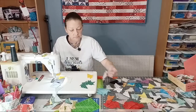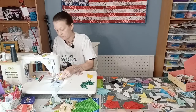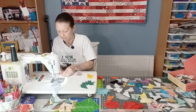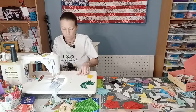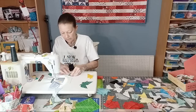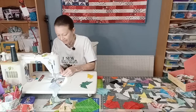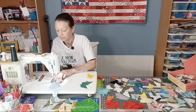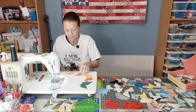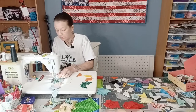Those together with these. This is so much fun. It's relaxing to just sit and sew all these up. I definitely enjoy sewing scraps. I definitely enjoy using scraps. I don't just enjoy sewing them, I enjoy using them. So many things you can do with the scraps, and any of the scraps, anything that's left over from making a quilt. If it's big enough to sew it, use it.